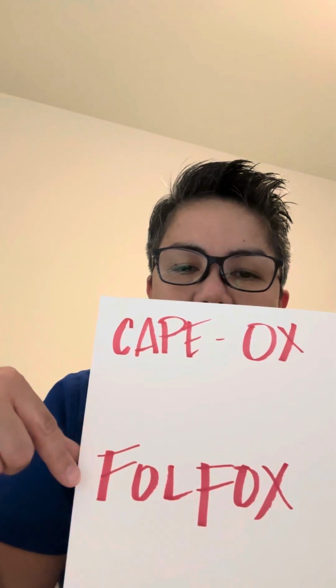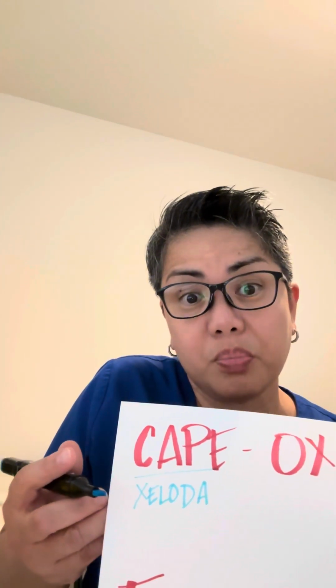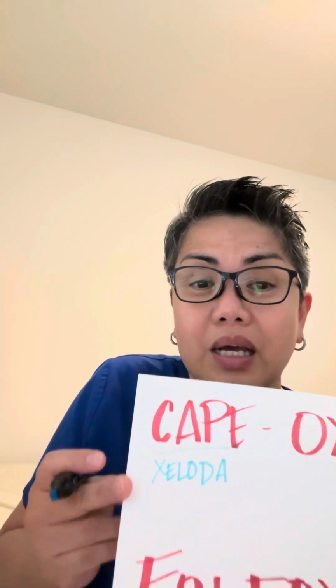The first one is CapeOx, and the other one is Folfox. CapeOx is a combination of two chemo drugs. First is Cape, or capecitabine. That is the generic, and the brand name is usually the drug called Xeloda. It comes in pills. This is a chemo pill.